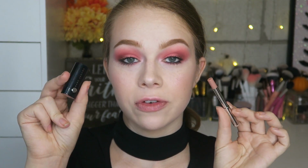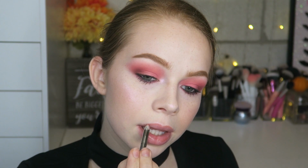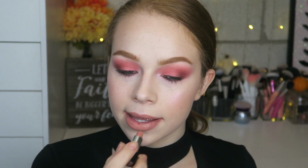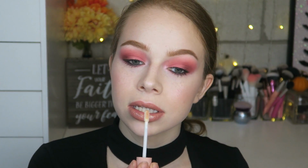Alright, so for lips today, I'm going to start off with the lip pencil and the lipstick from Marc Jacobs in the shade Cream and Sugar. These are just little minis. Sorry, I totally forgot to say it, but I'm going in with Brio from Dose of Colors.